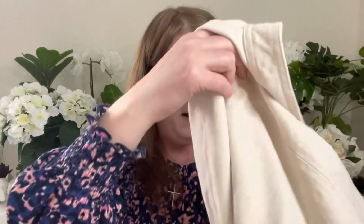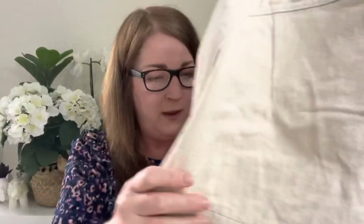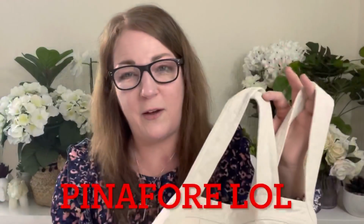And then last up, I bought this. Why I bought this, I've no idea, because when I got it home, I can't stand it. But anyway, I'll show you. In the shop, it seemed like a good idea. Right, it's this. It's a bib front. What are they called, these? I can't remember what they're called.